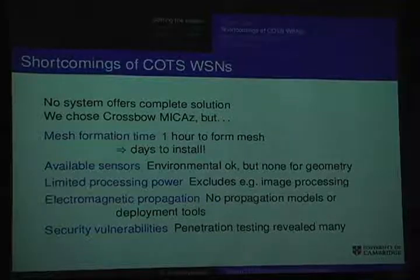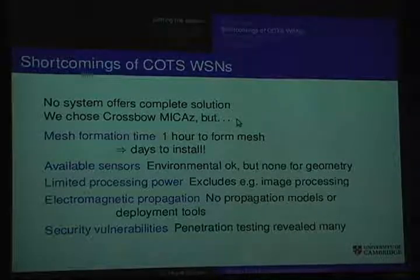But a few problems that we had with that: the nodes that you deploy on site then have to form a mesh network and talk back to a gateway. And we found that it took about an hour for them to form a mesh. And then you see, well, actually, this one is not reaching the gateway, so we have to shuffle something around. And you redo that, you have to wait another hour. It took days to install the network. That was not very satisfactory.